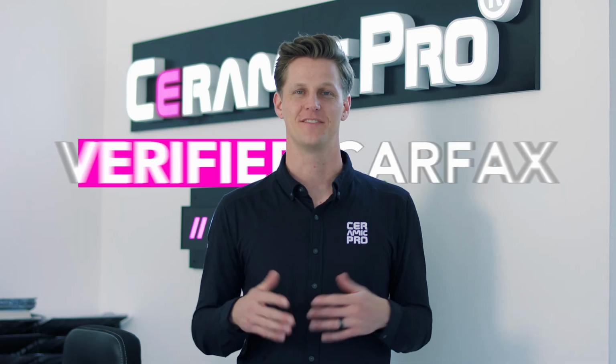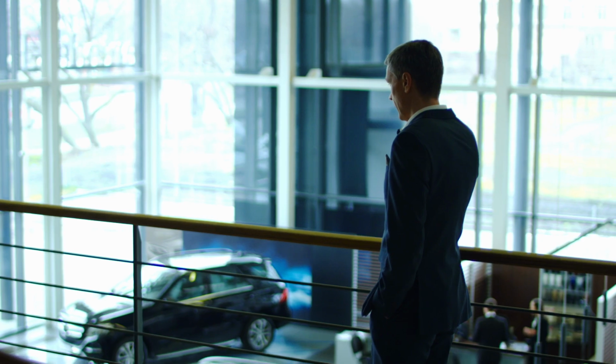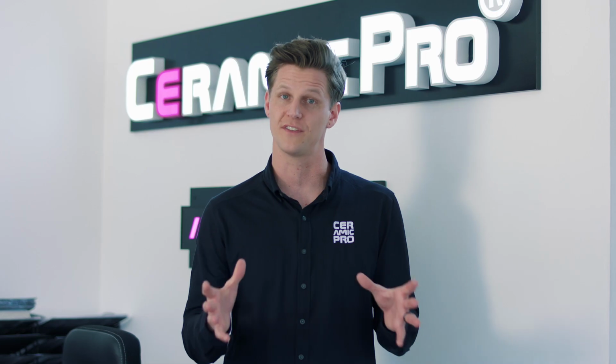Reason number two, verified Carfax warranties. So what does this mean for you? Say you want to upgrade your vehicle to the newer model. When you take it in to trade or sell, you will see documented proof of the services performed on your vehicle to preserve that original paint, which adds value to your car.